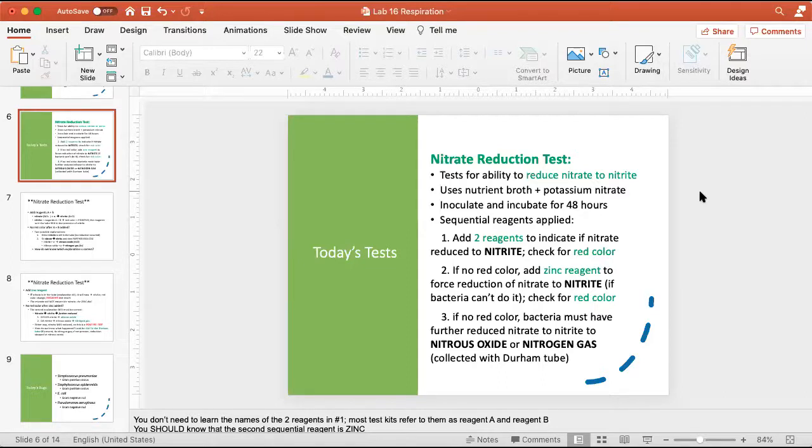Now, this test is based on a very basic culture medium, nutrient broth. But we're going to add some nitrate into it because we want to see if the microbe can reduce this nitrate. It's a form of nitrate called potassium nitrate. That's not really important, but we're putting nitrate in there because we want to see if it can get reduced by the microbe. So you're going to inoculate this broth and incubate it for an unusually long amount of time, really, 48 hours.